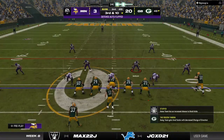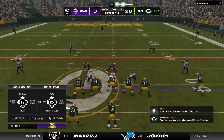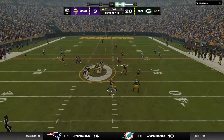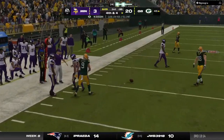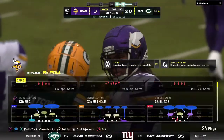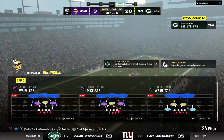So now 3rd and 10, a big play to start the drive, but nothing since. Off play action, Dugan. He'll complete this one to Watson. And he's out of bounds as he gets this down to the 45. Call it a gain of 6 on the play, and it'll be 4th down.